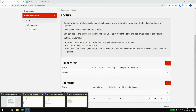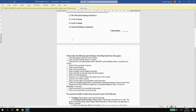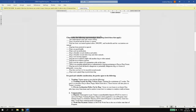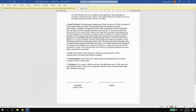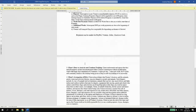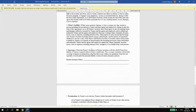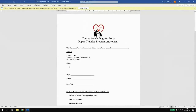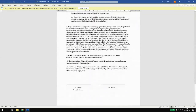Let's go to the third one, puppy training. This is a document where the client makes the following representations about dogs. So this looks like a meet and greet, or an agreement where they sign up for your training and have to agree to these legal terms, right? I'm just throwing a bunch of words there, but in general, that's what I'm going to do here. Now, this is probably per pet, isn't it? It's a puppy training program agreement, and it looks to me like each pet needs a separate document filled out.